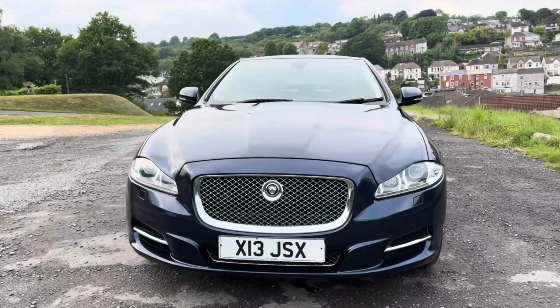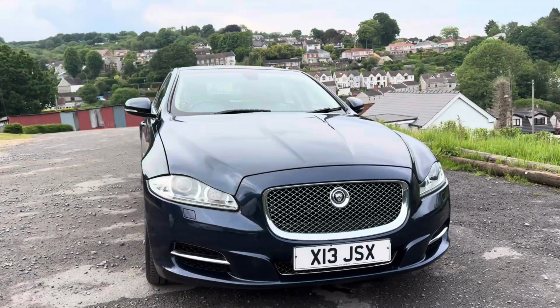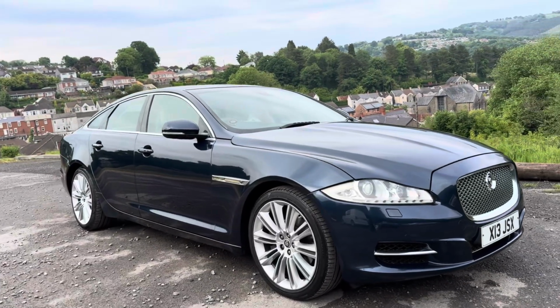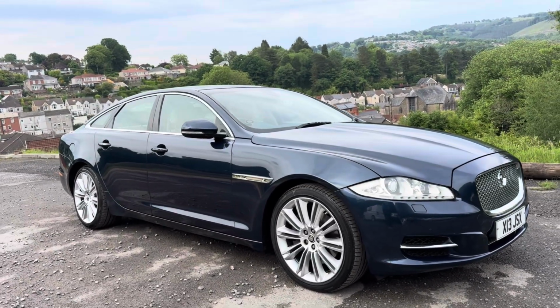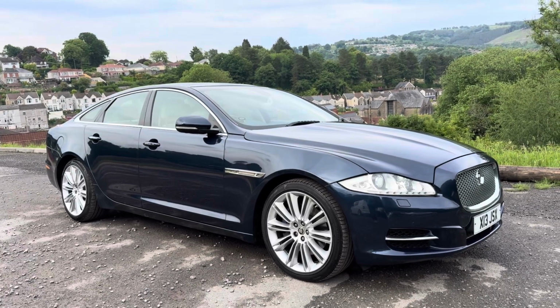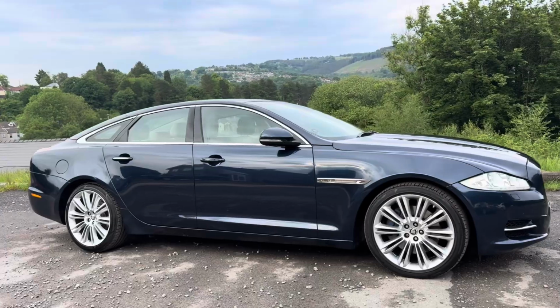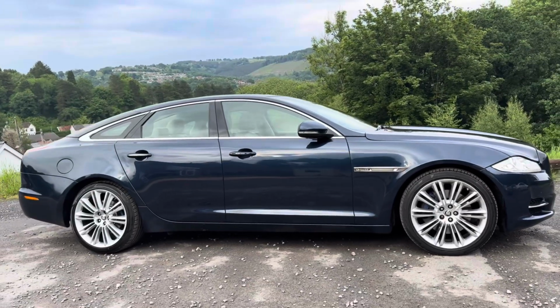It's currently taxed and insured by me and is my daily driver. But I've had it off the road for the last week or two to do a few revisions on it. I've had all four wheels refurbished, and I've also had this car ceramic coated and fully valeted, with a little bit of paint correction as well.